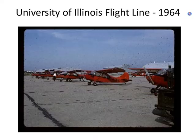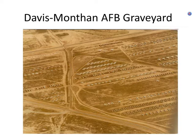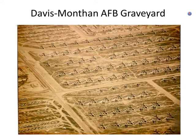Understand that Boeing is just a phenomenal company. In Tucson, Arizona, if you ever have a chance to overfly Tucson or visit, make sure you go to the Davis-Monthan Graveyard, the Air Force Base. These are aircraft that came out of World War II or the Korean War or the Vietnam War that they didn't need anymore, so they take them and they put them out there, and either they sell them to the public, or they use them for spare parts, or they just sit there forever in the sunshine and the heat of the desert. But look at these.